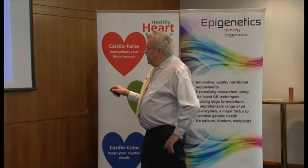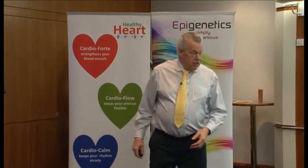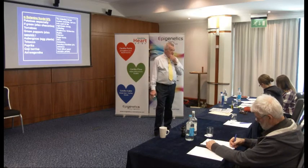Tomatoes. So it's in tomatoes, and potatoes are the same family. They're all part of the solanaceae family or deadly nightshade family. And again, we find that those are generally much higher in solanines when they're grown in greenhouses. They're artificially grown. When they're grown naturally outside, they don't seem to have the solanine content anywhere near as much. Which is interesting, isn't it?